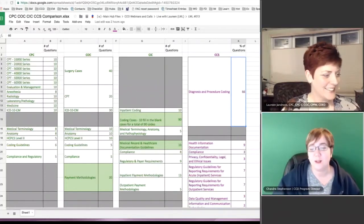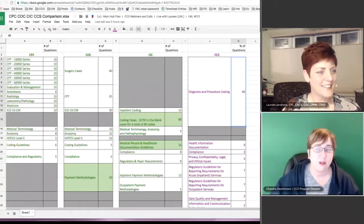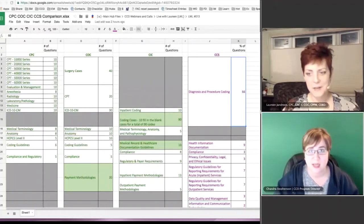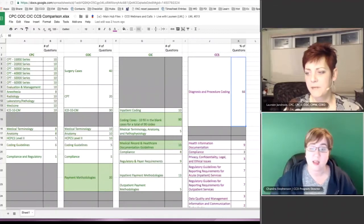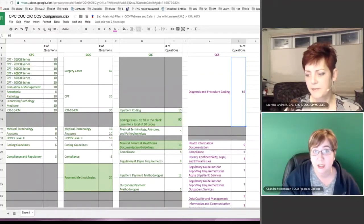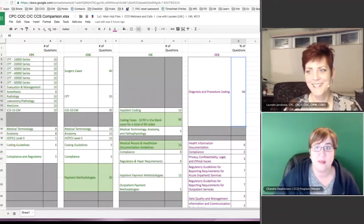If you can scroll up just a little bit, I want those last 2 boxes in the CCS column. There are 2 areas, and granted they are a small percentage of the overall exam. They total 5% together, an average of 5%. But there are questions on the CCS about data quality and data management, as well as the IT side of things, IT and communications. Those are not included on the CIC or the COC through AAPC. That's not something that they emphasize as much.